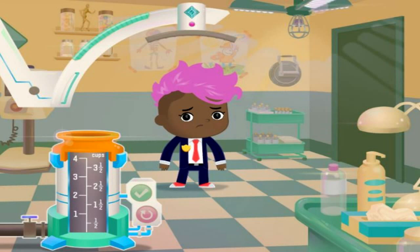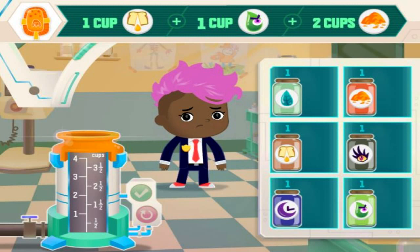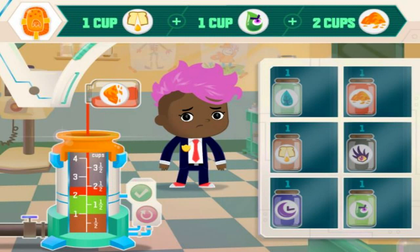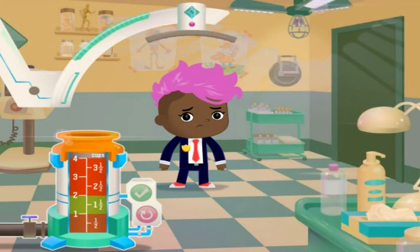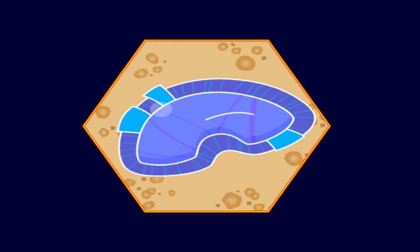That was not a successful attempt, but that's all right, I'm a doctor. Maybe we put in the wrong amounts. We need 1 cup. Sandwich extract, 1 cup. Hydroclops drops, 2 cups. Cheese powder, each container holds 1 cup of the ingredient. Yeah. Patient is cured. Boo.